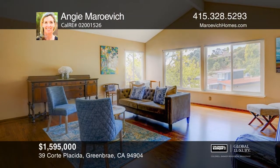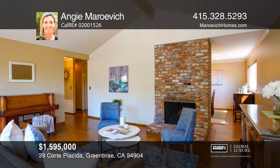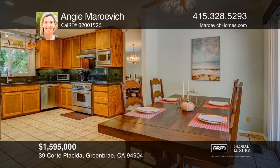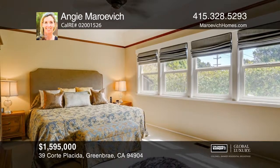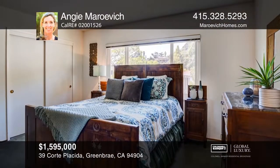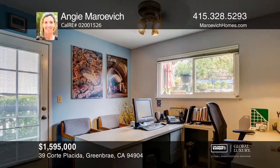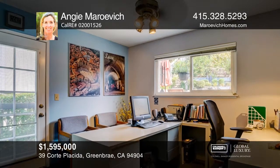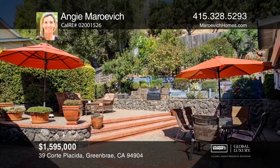Welcome to this lovingly maintained 4-bedroom and 3-bath home situated on a private court in one of Greenbrae's most desirable neighborhoods. An inviting floor plan provides spacious living areas, excellent for entertaining and indoor and outdoor living, plus a flat rear patio. The interior features hardwood floors, an updated kitchen, 2 master suites, and a separate laundry room. With owned solar panels, your energy bills will be minimal. Plus, you're in close proximity to shopping and top-rated schools. Come see your new home today with Angie Maravich.